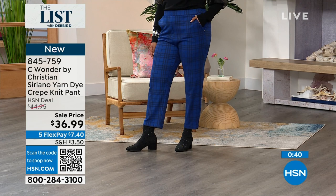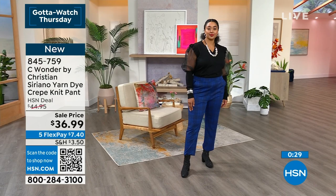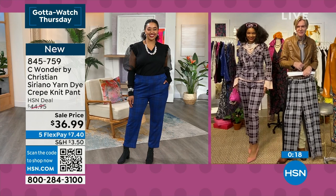Oh, doesn't she look like $1 million? Kenya, you are rocking it in that one. $1 million. And I love that. I love the length of this pant because it's great with a heel, it's great with a flat, it's great with a bootie. And as we get deeper into fall, you can tuck this pant into a boot. How chic is that going to look? I mean, whoa. This is haute couture.